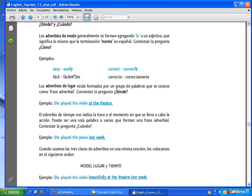Or here's one. Correct. Correctly. It was the correct answer. Correct is an adjective. But he answered the question correctly. He answered the question correctly. This tells us how he answered the question. He answered it correctly.